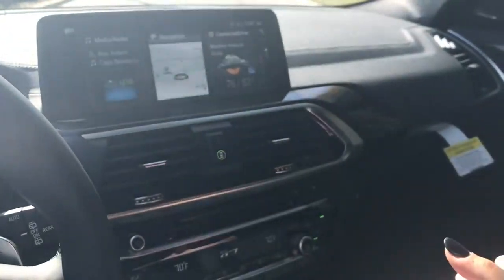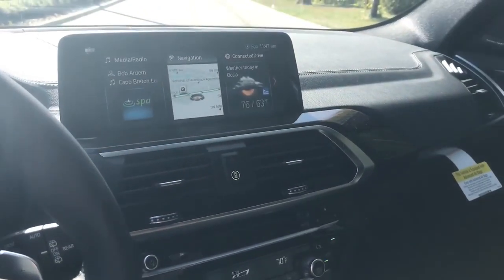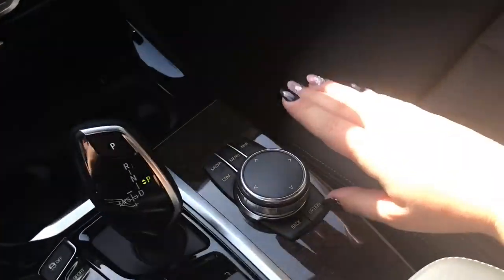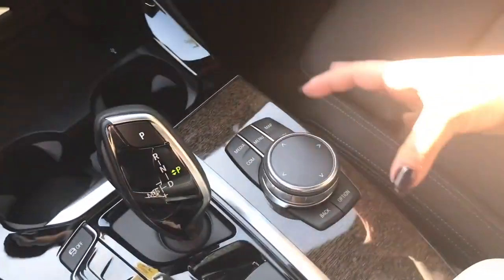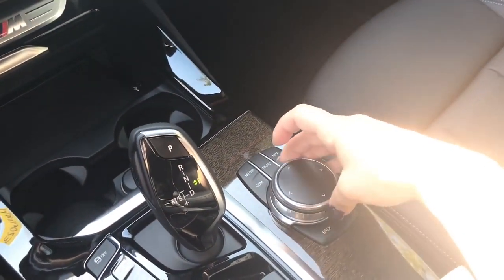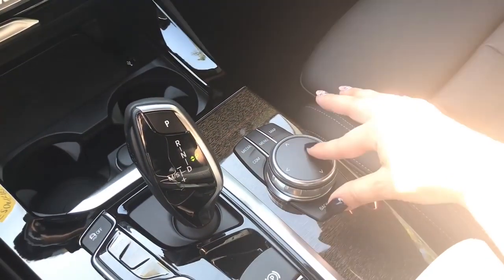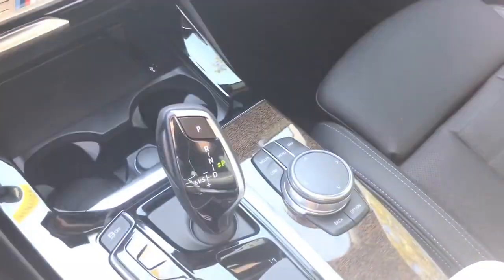I think it's really cool just keeping the screen not fingerprinted. So I think that's what they're trying to do there, is that even though you do have the option of touchscreen, a lot of people are iffy about that because they don't want fingerprints all over their screen. So you do have gesture control, but as well, you will always have your iDrive toggle here. So anything you do that's just scrolling through, these are just shortcuts. And then you also have your touchpad where you can write on there. So there are a lot of options in inputting something, as well as your voice command. So there's like 4 different ways to actually input something.